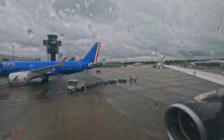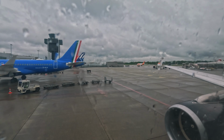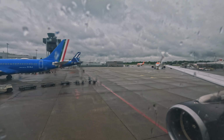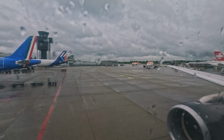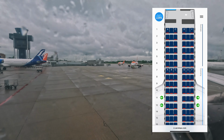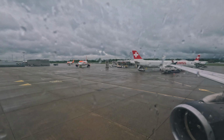We pushed back right on time and it was still a very wet, miserable day here in Geneva. We were hoping for better weather on our arrival in Brussels. The flight time, about an hour and 10 minutes. Here's the layout of our jet today, typical Euro Business, so pretty much economy with the middle seat left free.